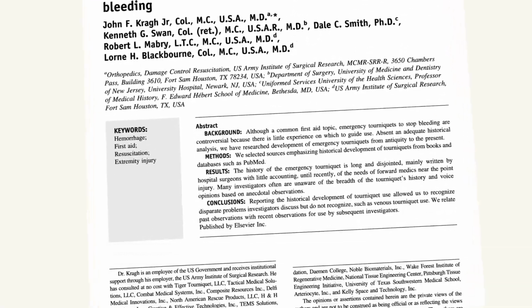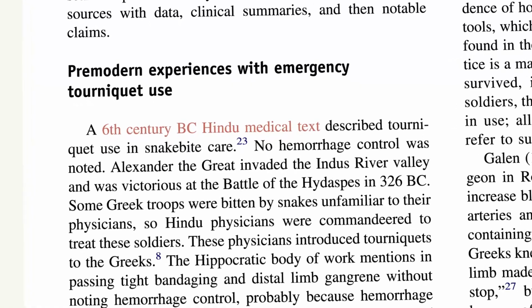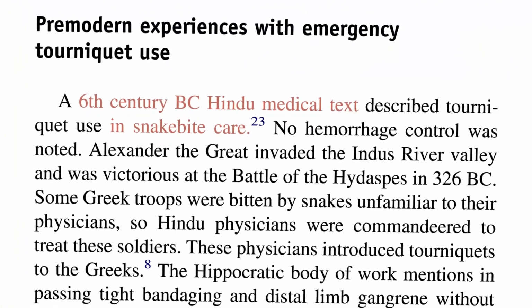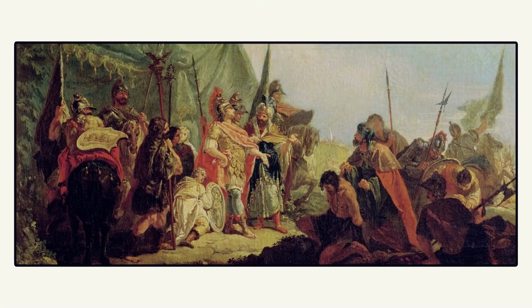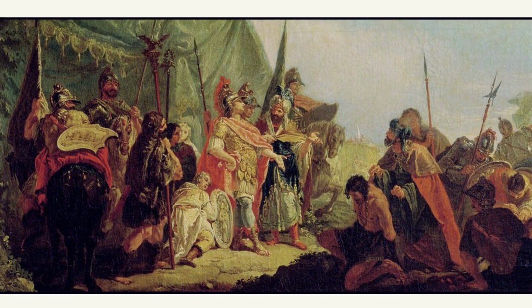The first mention of a tourniquet is from Hindu medical texts from the 6th century BC, describing them as being used for snake bites. They were doing this to stop the venom from spreading, but without one antivenom, it likely did more harm than good. 300 years later through war, the Greeks would bring the tourniquet from India to the West. But they never ended up reliably using it to stop blood loss either, and the reason why is quite interesting.